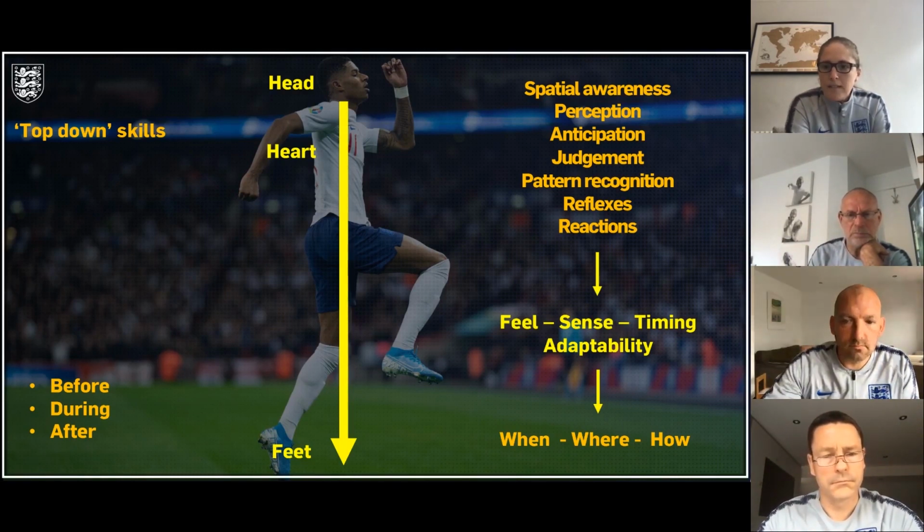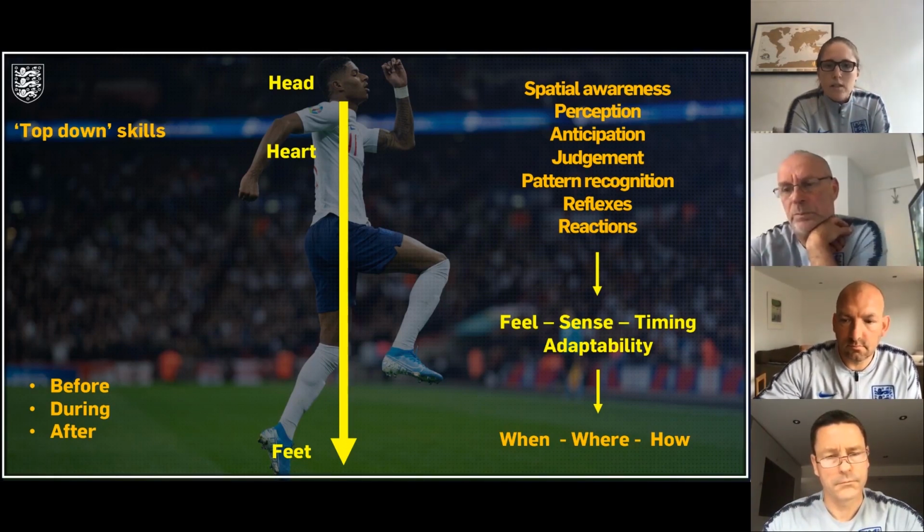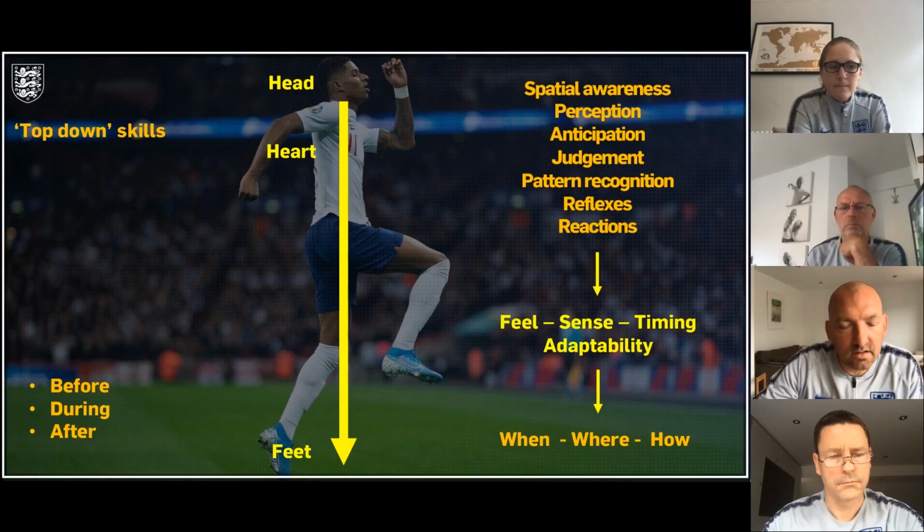So it's about recognising how important the players you play with are, whatever their strengths and preferences, and utilising that. That adaptability is not only recognising the opposition, but your team as well, your teammates. Right, and we're just going to hear a little clip now from Marcus Rashford, expanding on those points, Gemma.